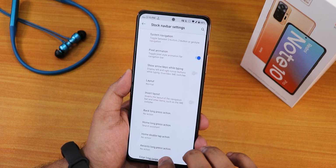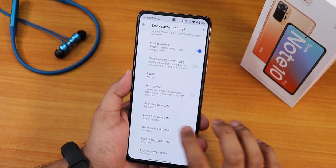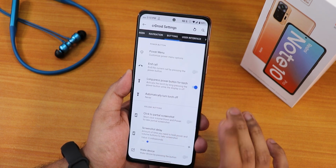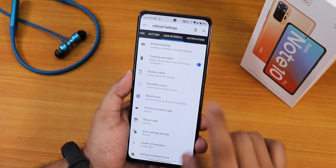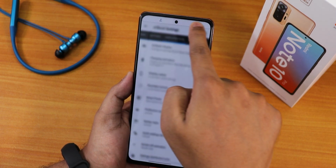Let me go back. We have the pixel animation and stuff, and if you scroll down, we have the invert layout, etc. And in the buttons, again we have the long press power button, toggle torch and stuff. A lot of customizations are there. There is also this brightness slider toggle over here.